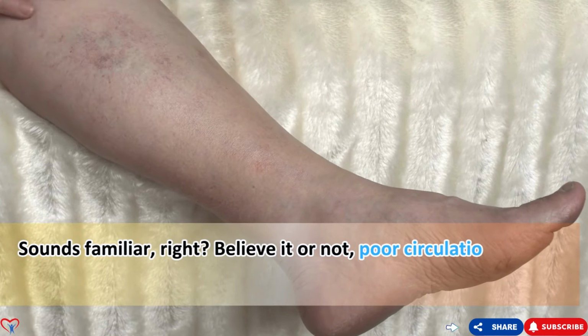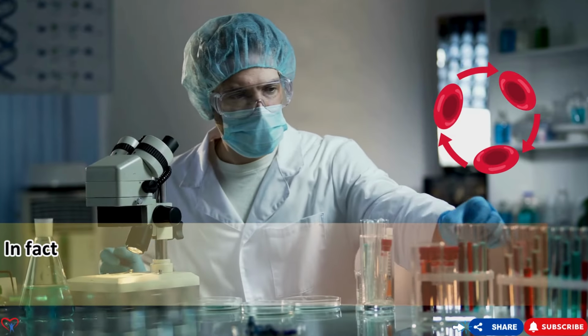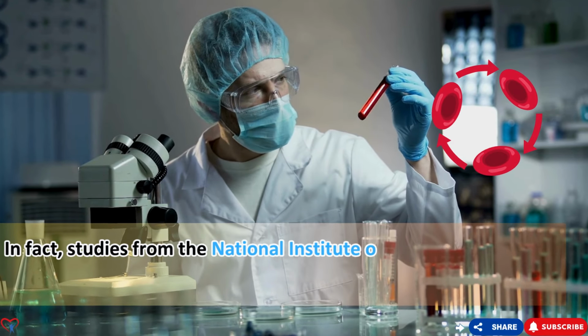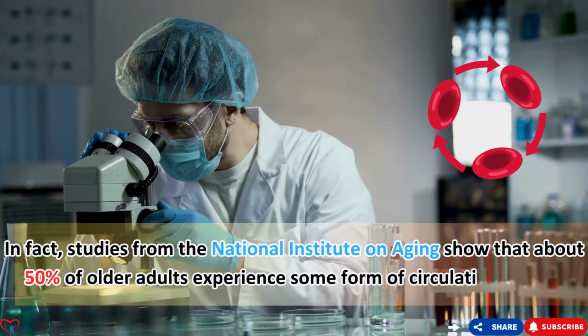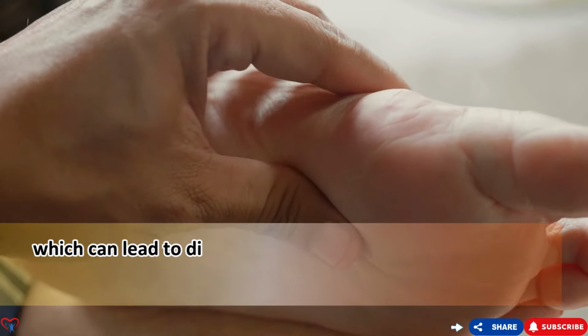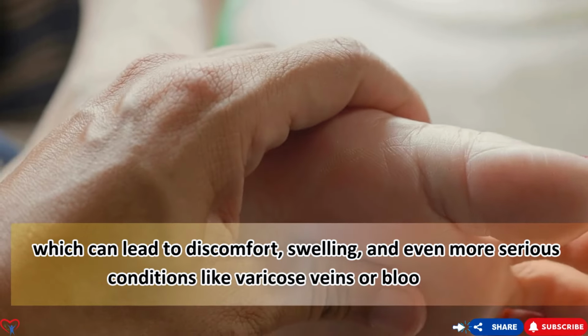Believe it or not, poor circulation affects a staggering number of people over 50. In fact, studies from the National Institute on Aging show that about 50% of older adults experience some form of circulation issues, which can lead to discomfort, swelling, and even more serious conditions like varicose veins or blood clots.